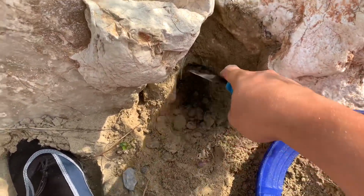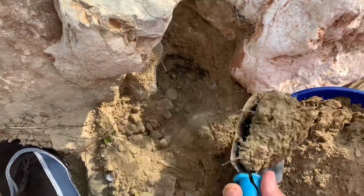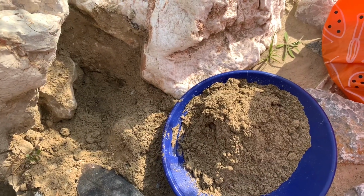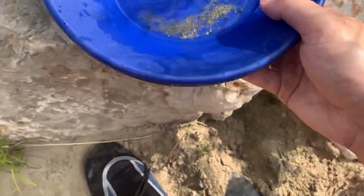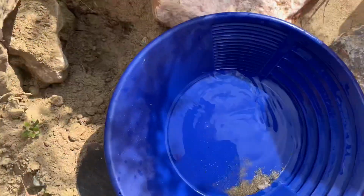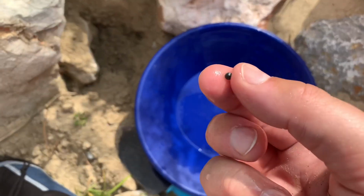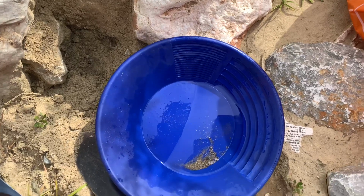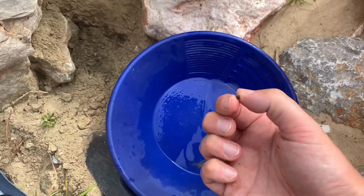The ground is getting a little bit darker here. Okay, I'll pan this out and see if anything is in there, and if there is, I will show it to you. So I'm done with the first pan, and I already found, there wasn't any gold in it, but I did find a small, I think a shotgun pellet. So that's a good sign that the location I'm digging right now is catching some heavy things. So hopefully the next few pans will result in some gold pieces.